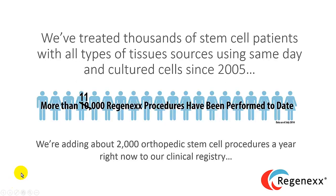We've treated thousands of stem cell patients with all types of tissue sources using same-day and cultured cells since that time. And to date, there's been about 11,000 Regenexx procedures, and we add about 2,000 orthopedic stem cell procedures a year to our clinical registry.